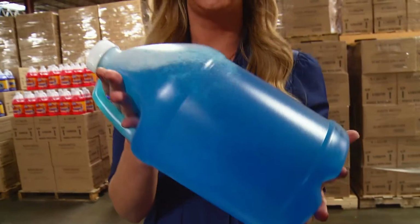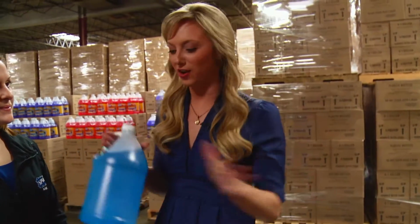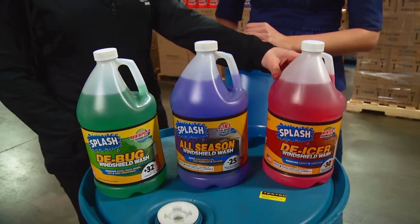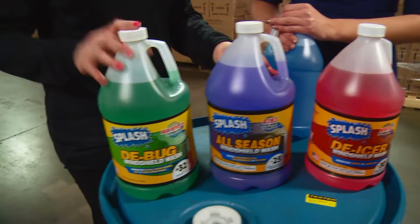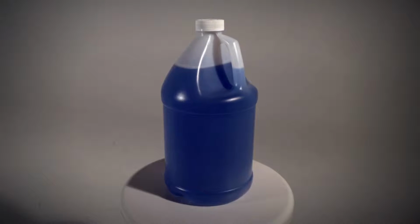So when you think windshield wash, you often think blue, but that is far from the case. There is a rainbow of colors. And here to tell us more about the difference between these is Amber. First, we have De-Icer, your product for winter. Protects to a -30, helps against ice and frost. Then you have an all-season product. You can use it in the winter, you can use it in the summer. And then in the summer, you have a +32. Now this is summer use only. It has our special ingredient, our rain repeller in it.